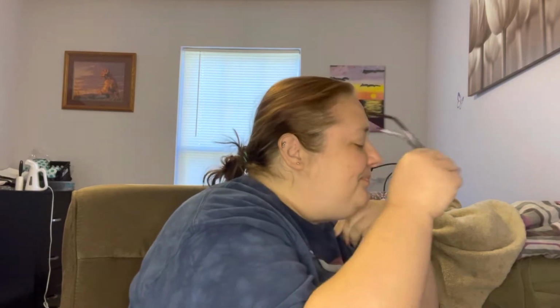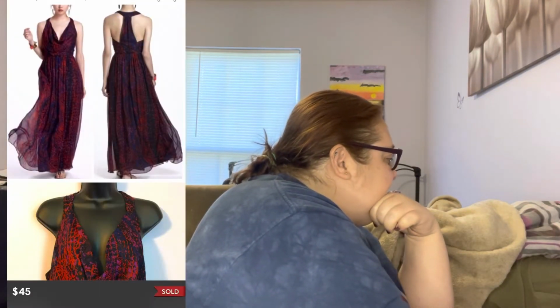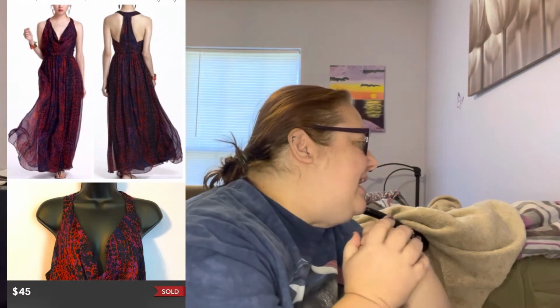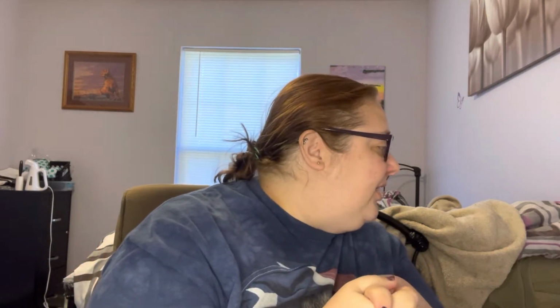So first item was this HD in Paris, which is an Anthropologie brand. Really pretty purple, black, and red maxi dress. It was a size medium. It did sell, and I will put in the listing, the sold, so you can see what it sold for. It did actually finally do fairly well.